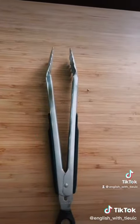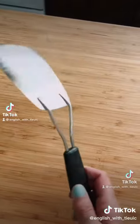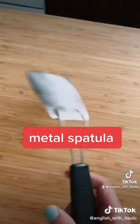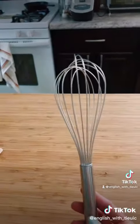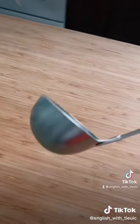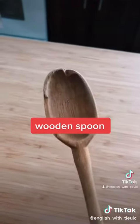Tongs. Rubber spatula. Metal spatula. Whisk. Ladle. Wooden spoon. How did it go?